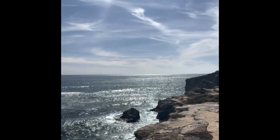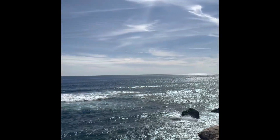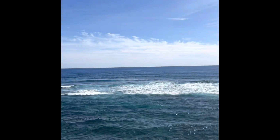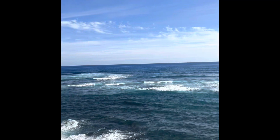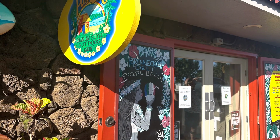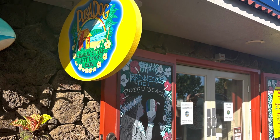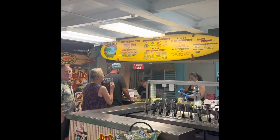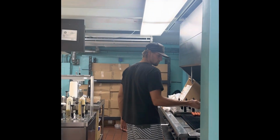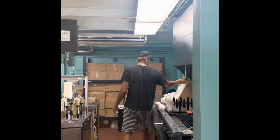Next we did the Maha'ulepu Heritage Trail. It starts from Shipwreck Beach, but there's not a lot of signs, so unfortunately we got lost and couldn't finish the whole thing. After the walk, we headed to my favorite beach in Maui, Poipu Beach. But before that, we headed to Puka Dock, which is directly opposite the beach, and tried their famous hot dogs for lunch.